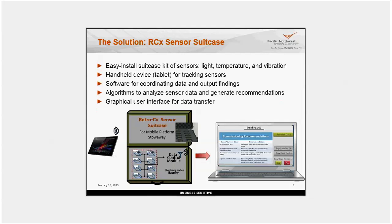The installation and tracking of these sensors is done through a handheld device that has a user-friendly interface to make this easy. At this point, the data control module in the suitcase coordinates the data and output findings, and the data is transferred to a computer where the data is analyzed and recommendations are generated for the user. Included in the analysis is an estimate of cost savings if the various recommendations are implemented so that the user may prioritize which changes to make first to their building.